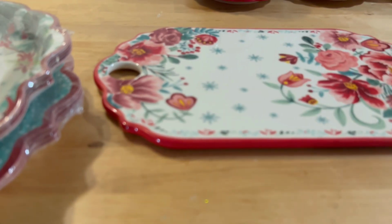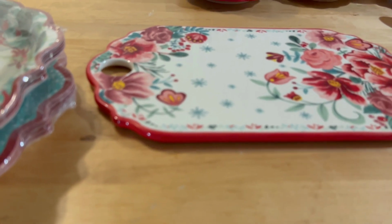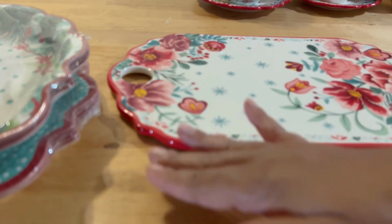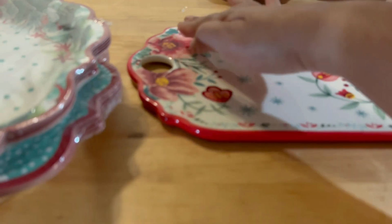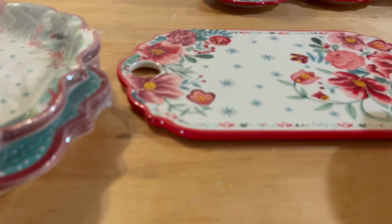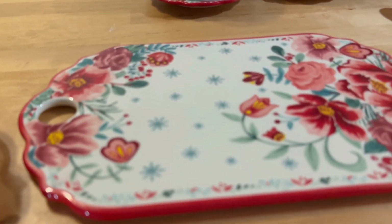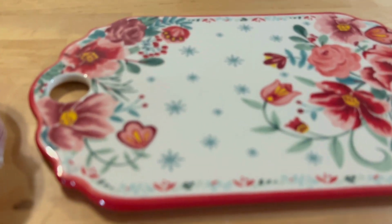You can even put this at a cookie swap party. Y'all know I love the cookie swap party, a dessert party. You can put little miniature cupcakes on here. You can put rows of different types of pretty cookies on here. Packaged cookies, you know how you wrap them and put bows, have them laid out on here. And as people pick it up, it's still something pretty to look at, okay, you guys?